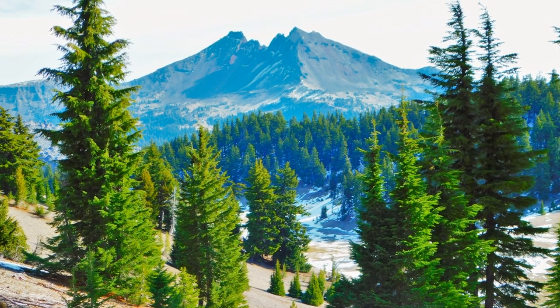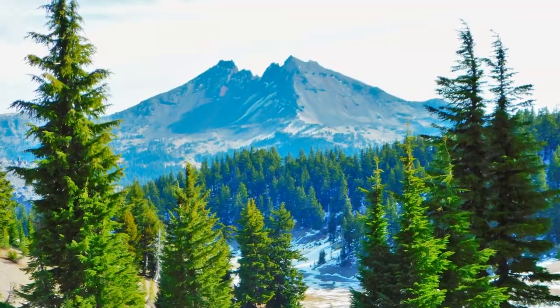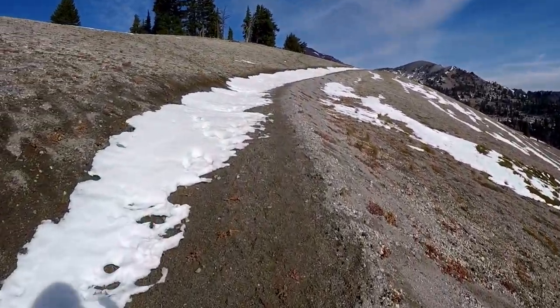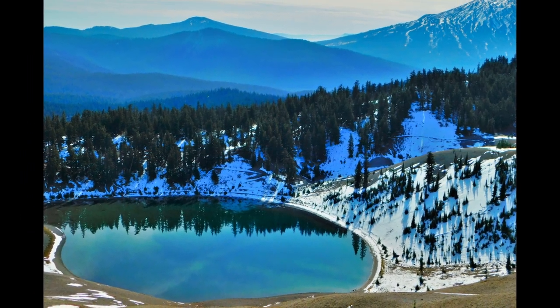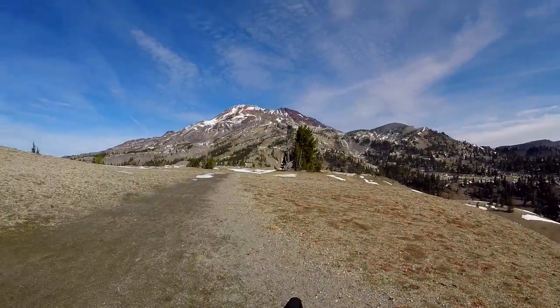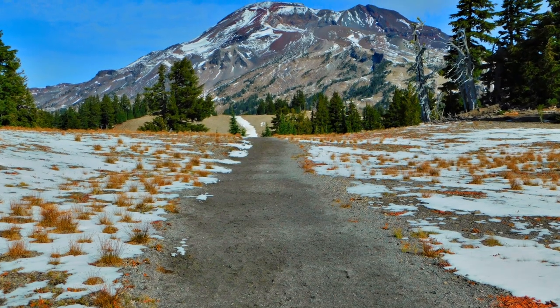Beautiful view of Broken Top. Made it to Moraine Lake. Getting some pretty nice views. I think we've gone about 2 miles and about 1600 feet of elevation so far. It's been just over an hour. And that's where we're headed next.